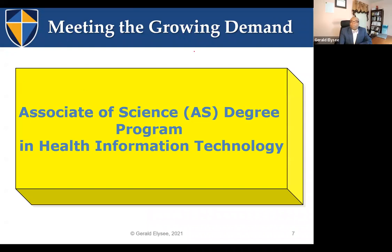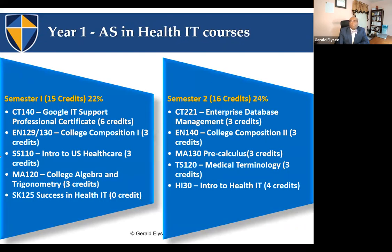All right, so meeting the growing need. The first program that we're going to be talking about is the Associate of Science degree program in FIT, right? And again, that program is designed to respond to those needs, to those demands. Let's take a look at year one. This is a 2-year program, and it's a pretty short program. It's just 4 semesters, right? It's just a couple of years.